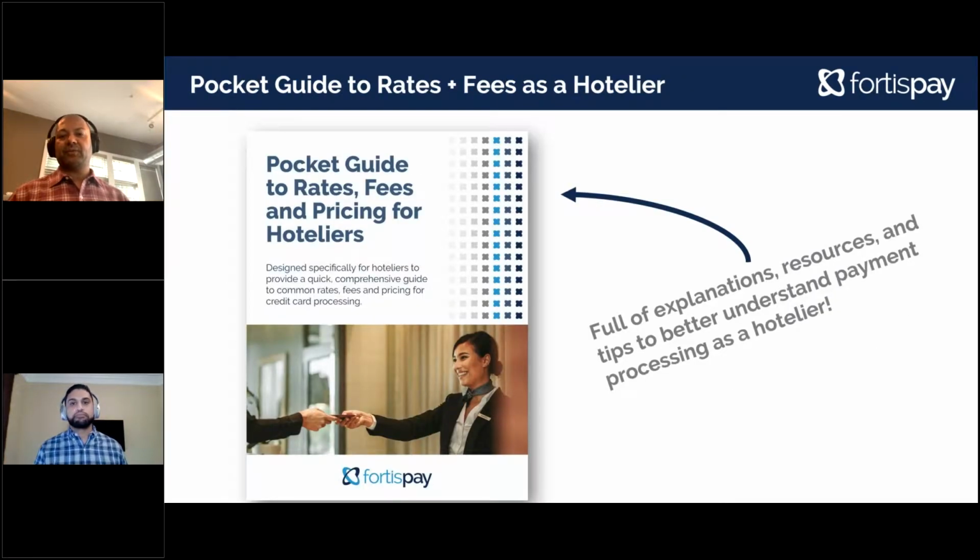So this is really cool, guys. We're creating sort of a white paper, a pocket guide to rates and fees for hoteliers. Inside it, there's a full explanation, resources, and tips to better understand payment processing as a hotelier. Everyone that signed up for the webinar today is going to get a copy of this. And whoever else listens to this outside of this webinar can just email us, and we'll send you a copy.